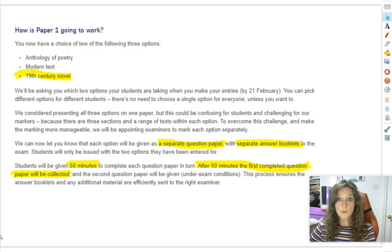So for anybody who's taking the examination in 2021, things are going to be a little bit different for you. So we'll just go through some of the changes for you. Paper one this year is going to consist of two separate papers. And you'll be doing one separate paper on A Christmas Carol. And if you go to my school, you're going to be doing a separate paper on An Inspector Calls. And each of those papers will be 50 minutes long.